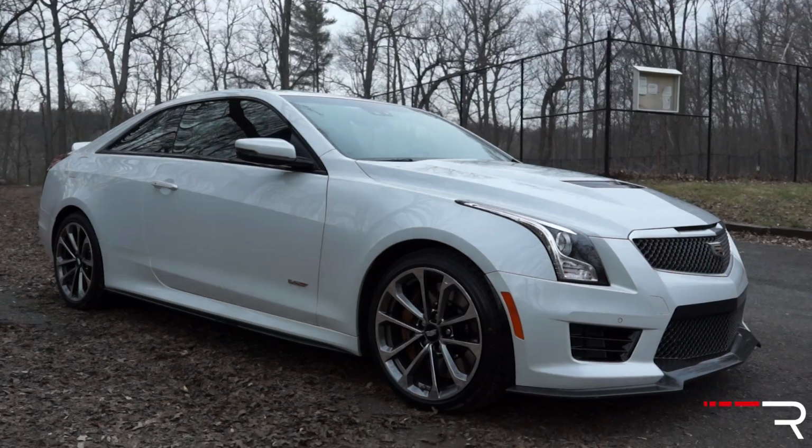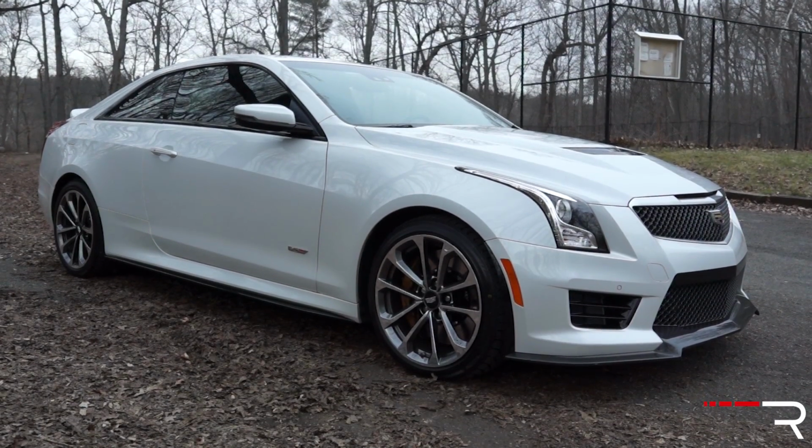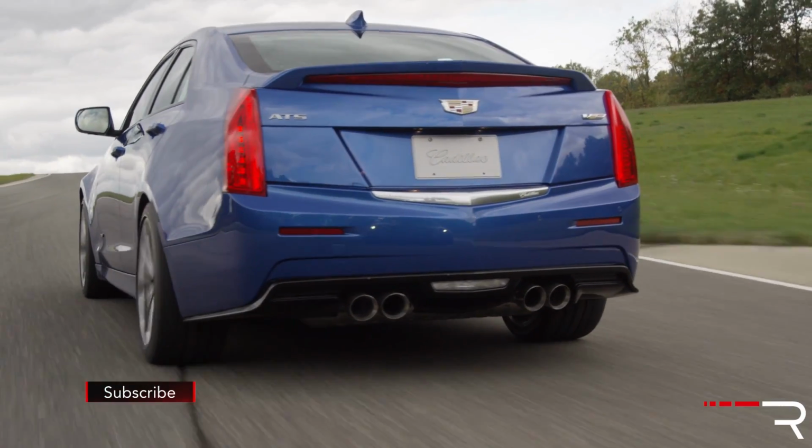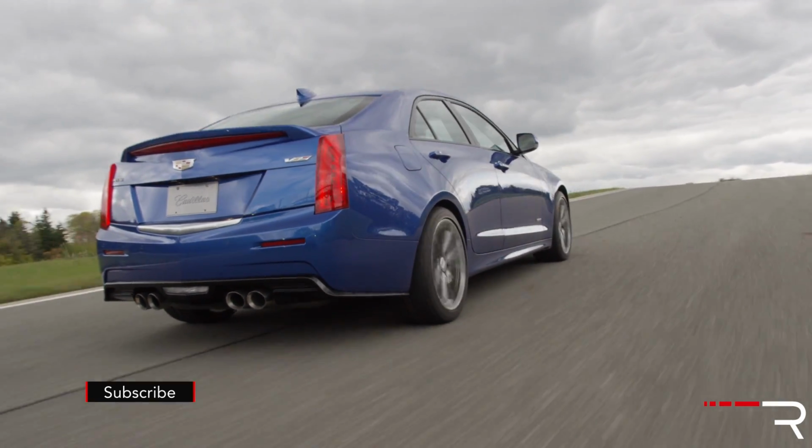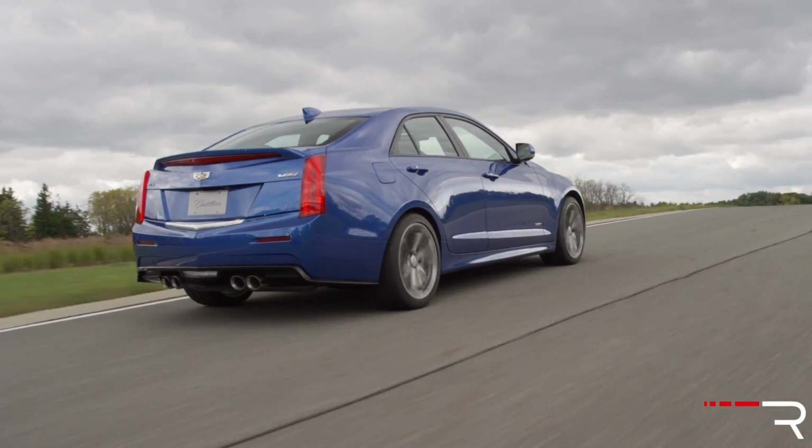It certainly looks a lot better in my eyes as a two-door versus the four-door, but if you go for the four-door, you certainly will have a little bit more practicality in the rear seat for those of you who need to carry passengers. But for now, let's take a look at the interior and see how it goes up against the very gorgeous looking exterior of the ATS-V.